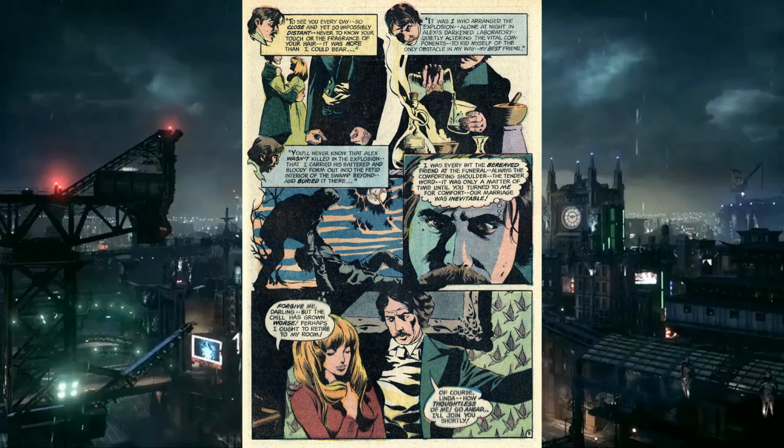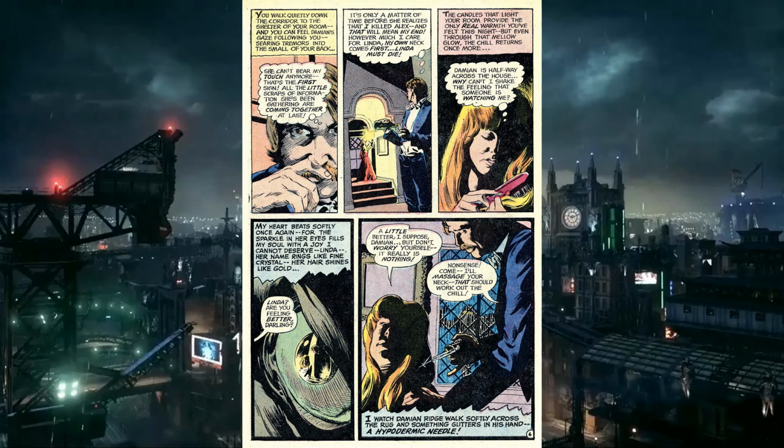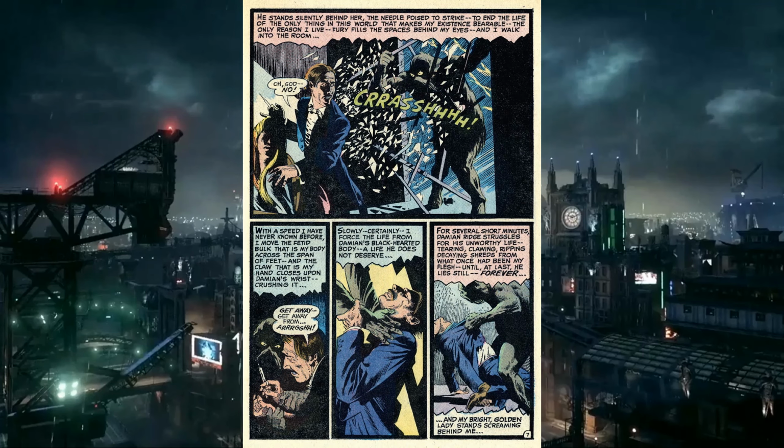Back to the present after the reminiscing, and she's acting distant with him, and he comes to the realization that she's recognizing my touch, which means she's putting it together, so she's got to die. She can't figure it out, no matter how much I love her, and if she's going to figure out that I killed her ex-husband, she's got to die. So he grabs a needle, and he's about to stab her, but then the Swamp Thing breaks through the window and attacks him, and he starts choking him, and I don't know.